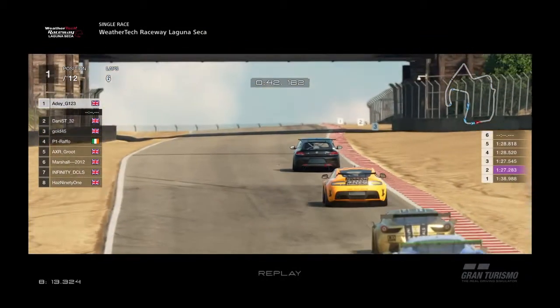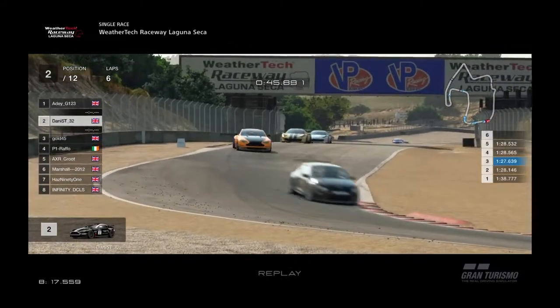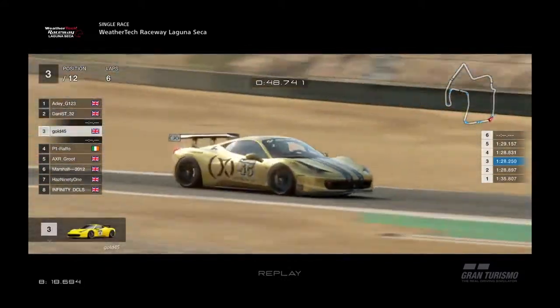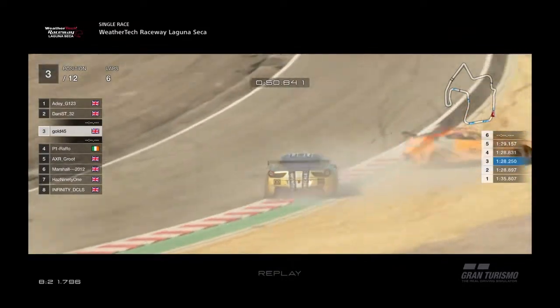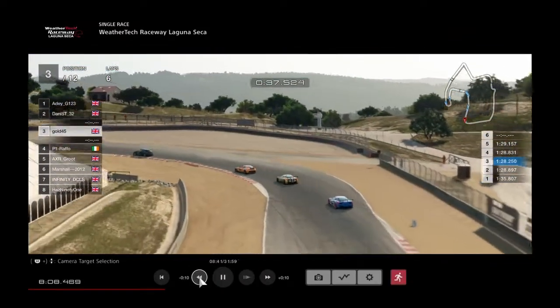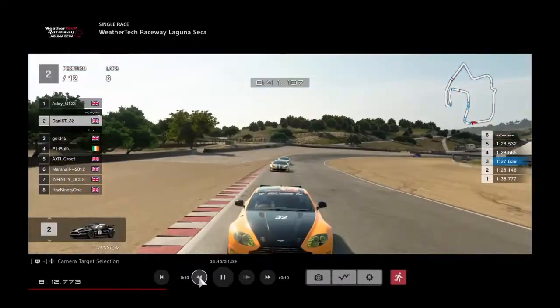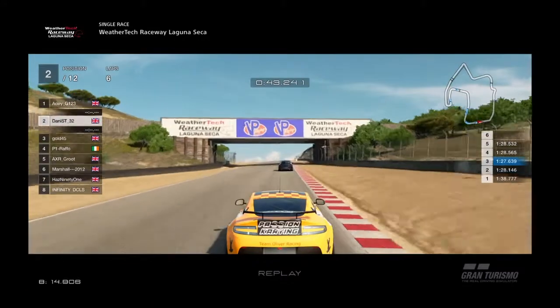Gets a bit of a tyres on the gravel there, but it's still going well. Danny now up into 2nd, following him through. Go down into 3rd. Not sure if he had a mistake or anything, but now he's on the gravel. Oh, it's Danny SD is gone as well. Let's have a look what happened here. Does Danny do the same thing as Has and Infinity Dave has done?